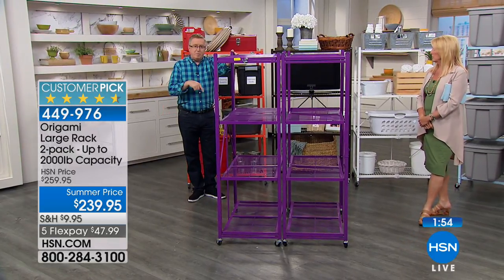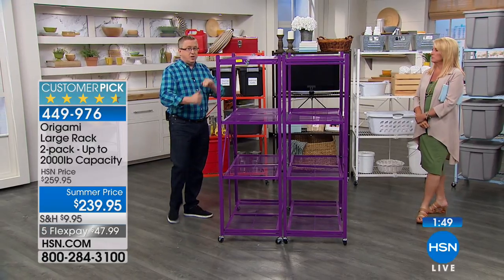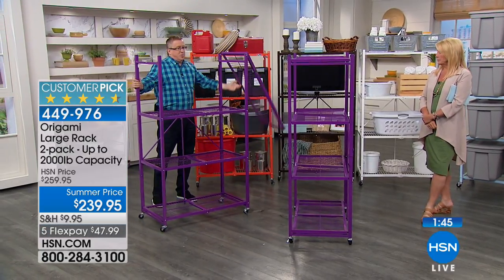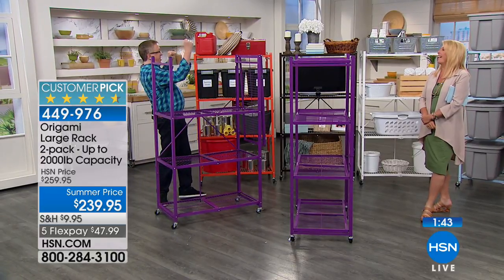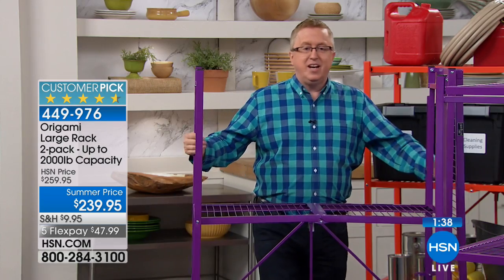Everybody's space is different. Think about these for the basement as well, or the attic, because they collapse down, you can get these up into the attic. True. Easy peasy, because you can get it into the attic.